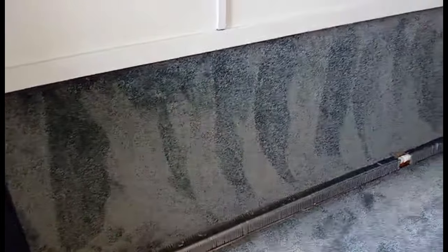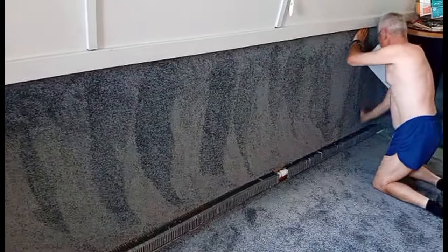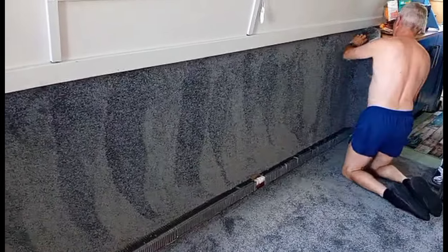Okay, so there's the first wall section of carpet going on. Just sprayed it all with adhesive. Gary's just pushing it all down, pushing it into place.